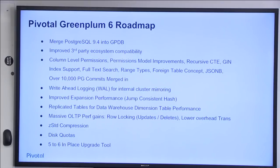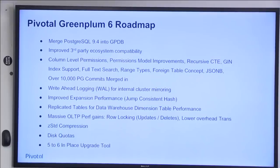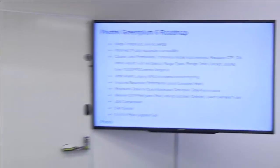It's based on Postgres 9.4. So one of the interesting things about Postgres 9.4 is that it's actually still a fully supported version of Postgres. So when you run Greenplum, it's running a fully supported version of Postgres. Now, we've become experts in the Greenplum community and Postgres and how to work with the various versions, but it is good to see that we are running based on a fully supported version.